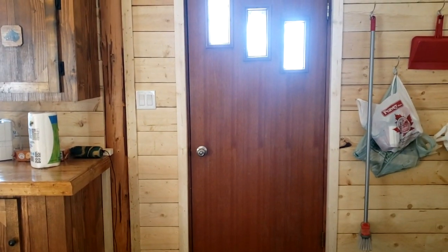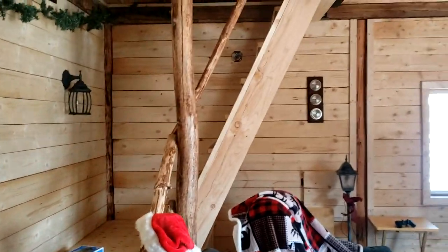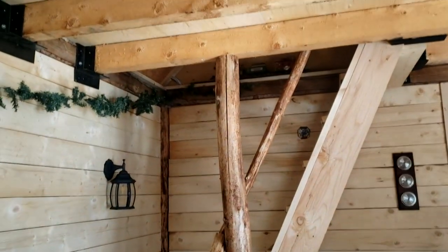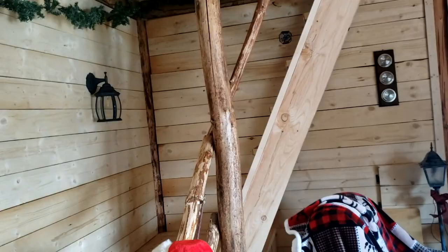Oh, that's a thing there. It's nothing. Dad and I built the stairs. Those are made from scratch. Got a pole just running up there. That's just for looks. It's not supporting the loft.